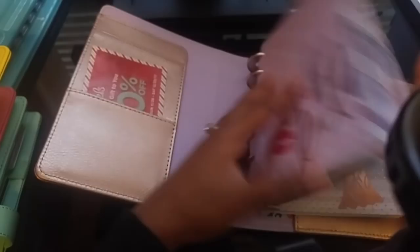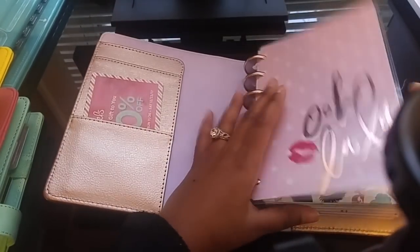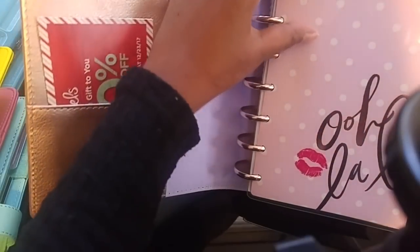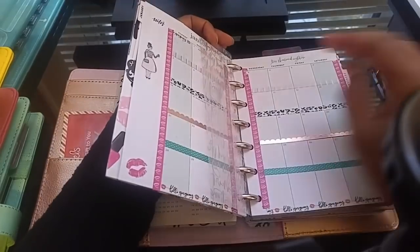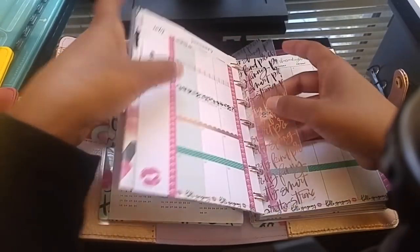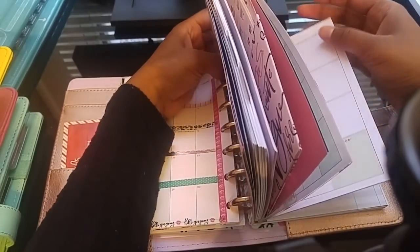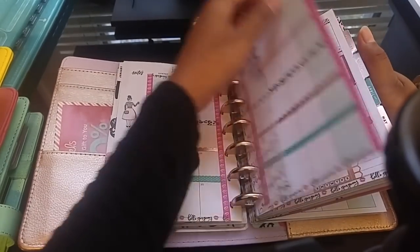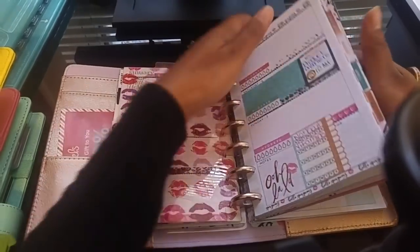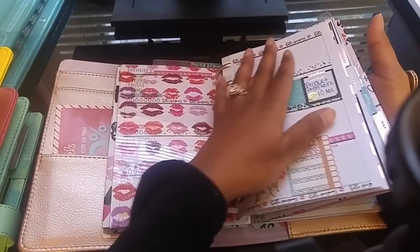But I did want to show you how I kept everything separated. So what I did was, with my monthlies, I used a little bookmarker for each monthly. Okay, so each monthly has the Glam Girl bookmark, and then each weekly has the lips.